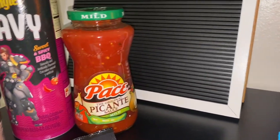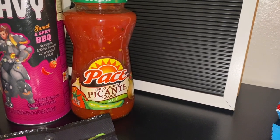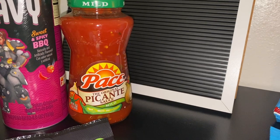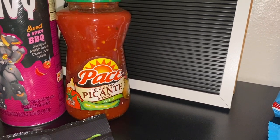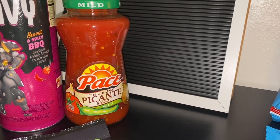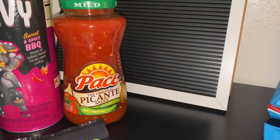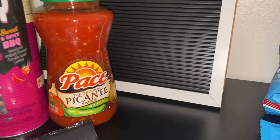And then right here, I have the Paste Picante Sauce. This is priced at my store for $1.98. I did use a 50-cent off one printable coupon that I printed from coupons.com. So that brought the price down to $1.48. And then Ibotta also has a 25-cent rebate back. So with using that 25-cent rebate, it brought the total down to just $1.23 for this Paste Picante Sauce.